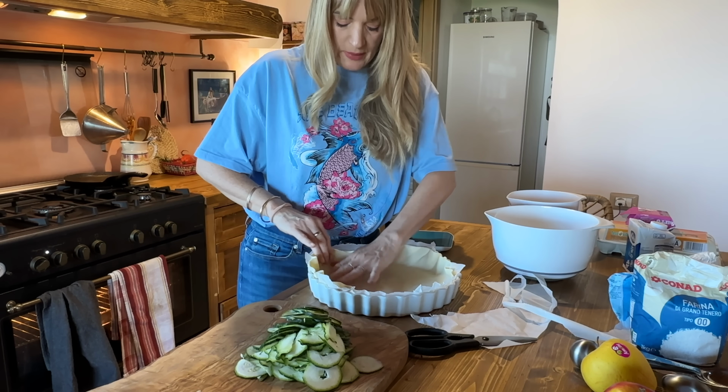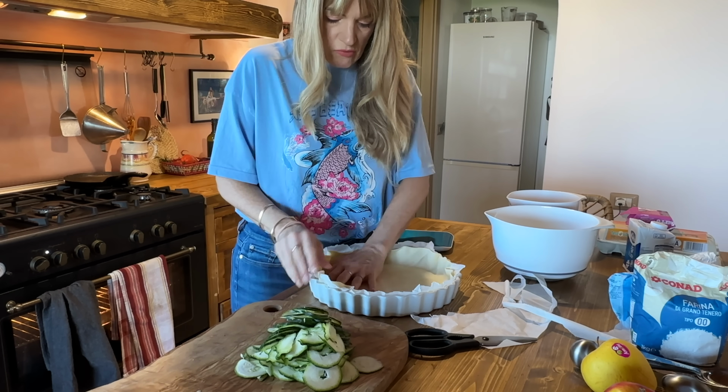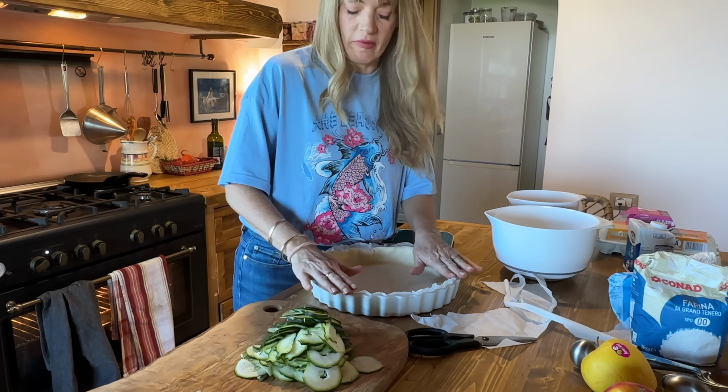Now I will blind bake this for about 10 minutes with some rice on top to weigh it down, just so that the base doesn't go soggy.